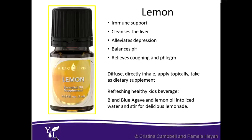And lemon. Lemon is a great immune support. It also helps cleanse the liver. So if your child does have some allergies, this would be a great way to help detoxify the liver, putting this in their water and having them drink it. Add some agave so it's not so tart, and that would be a really good way to get some detoxification going. It also can alleviate depression, so you can diffuse it.